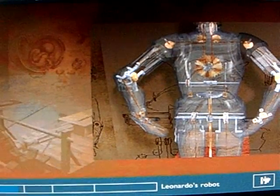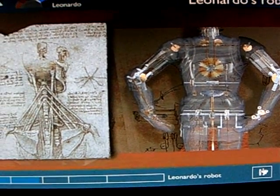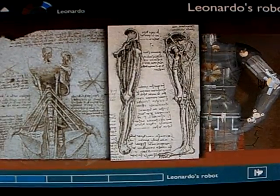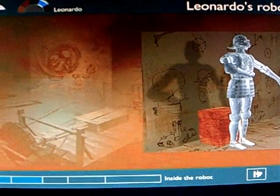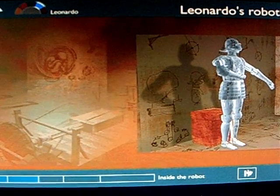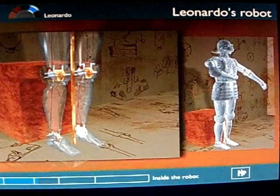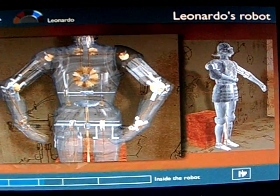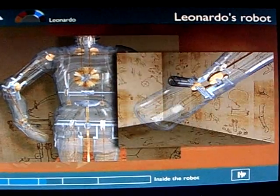This robot would influence his later anatomical studies, in which he modeled the human limbs with cords to simulate the tendons and muscles. The robot consisted of two independent systems: 3 degree of freedom legs, with ankles, knees, and hips, and 4 degree of freedom arms with articulated shoulders, elbows, wrists, and hands.